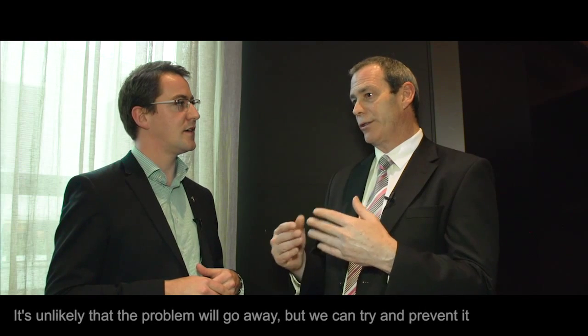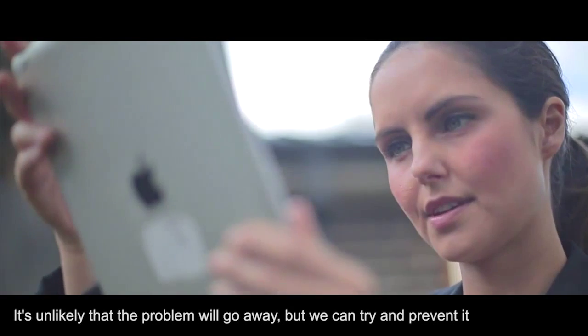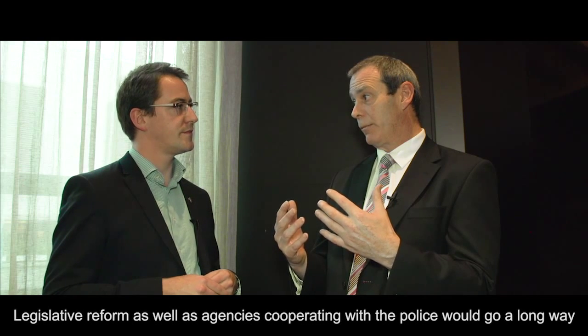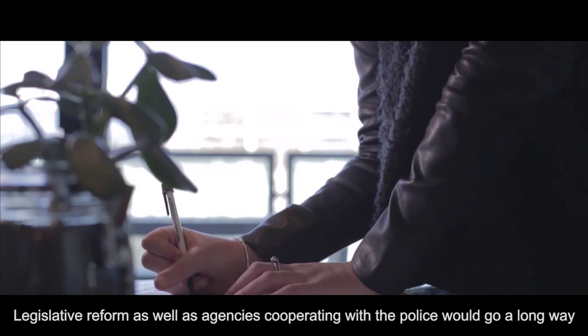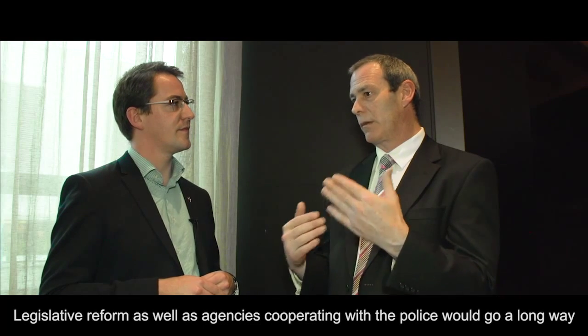Okay. And so how do we see this problem resolving itself, or developing over the next 10 years? I don't think it's going to go away. All we can do is try and prevent it the best we can. I think some legislative reform around the time periods for inspections would go a lot to it, and just the cooperation between agencies and the police.